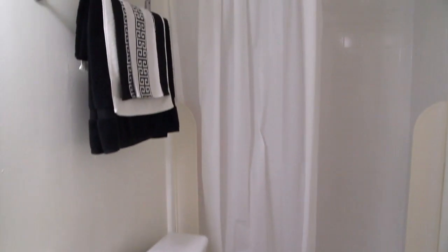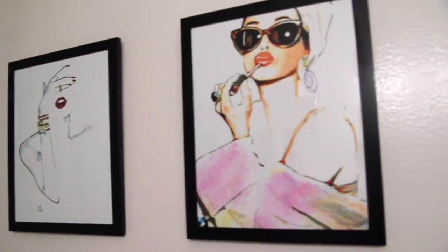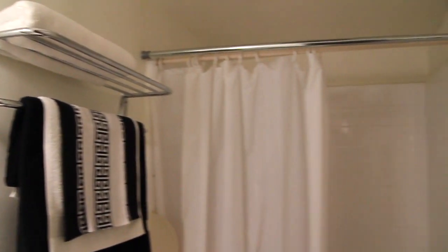And lastly, we have my bathroom. I have these cute pictures. They make me feel glamorous whenever I look at them. Here's some of my products. And yeah, I think that's everything. So that was my apartment.